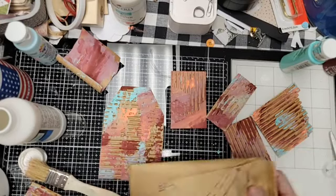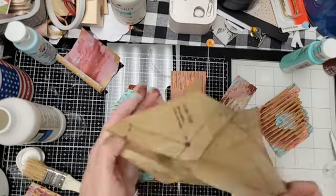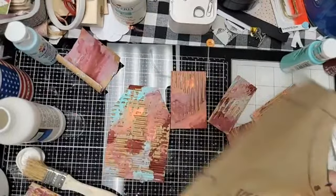Let's pull this one out. And I'm not using this for sewing. I'm actually using this for the tissue. So look at the cool tissue that's here. So this is part of a pattern. So I'm just going to lay this down.